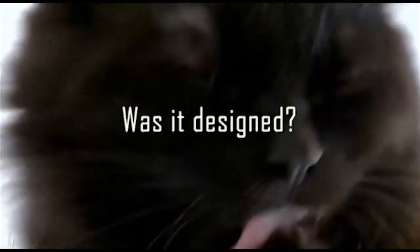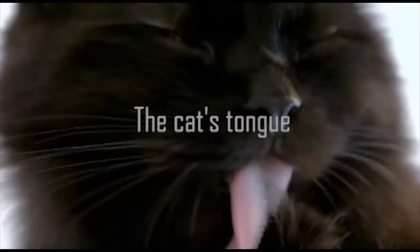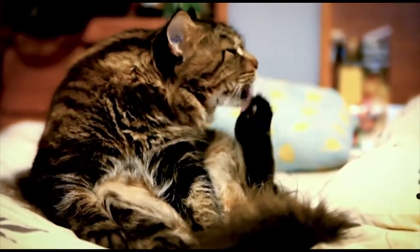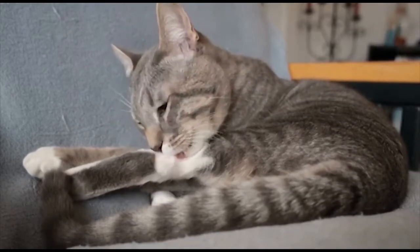Was it designed? The cat's tongue. Domestic cats are known for their grooming habits. They may devote 24% of their waking hours to grooming. This cleaning habit owes its efficiency to the cat's amazingly equipped tongue.